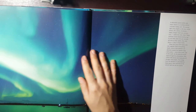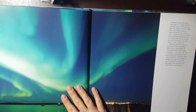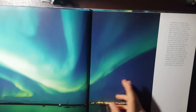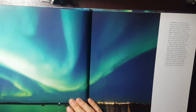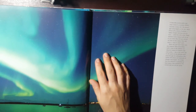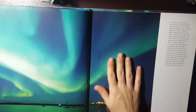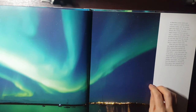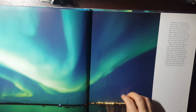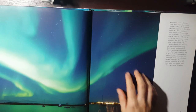The auroral light show begins with the sun, which throws off a stream of plasma that is basically highly charged electrons and protons. It's also called the solar wind. And these particles then hurtle towards Earth at up to 500 miles per second. But even at that speed, it takes them about a day and a half to get to Earth.